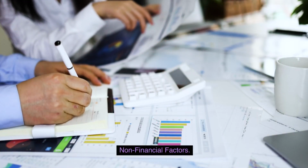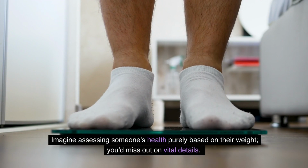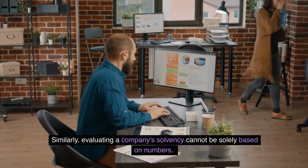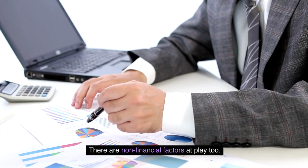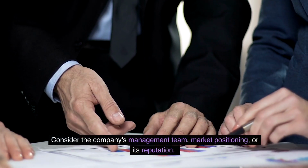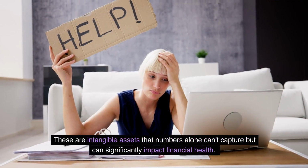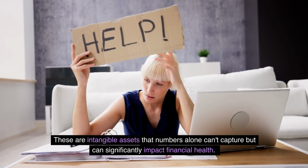Non-financial factors. Imagine assessing someone's health purely based on their weight. You'd miss out on vital details. Similarly, evaluating a company's solvency cannot be solely based on numbers. There are non-financial factors at play too. Consider the company's management team, market positioning, or its reputation. These are intangible assets that numbers alone can't capture but can significantly impact financial health.